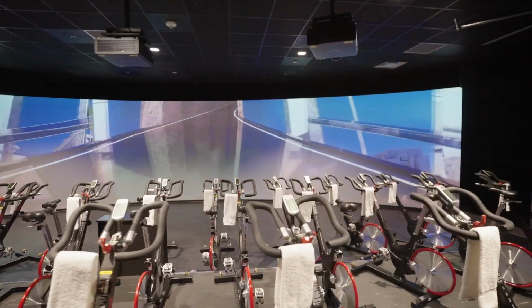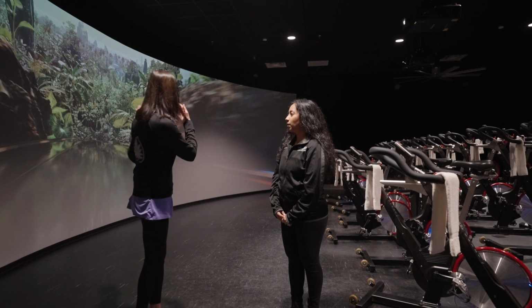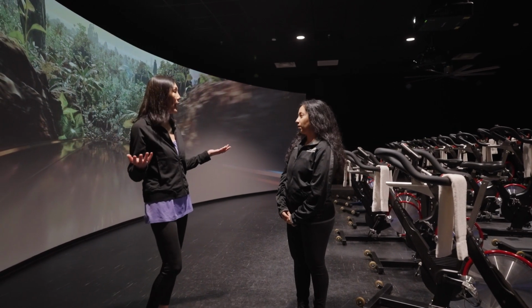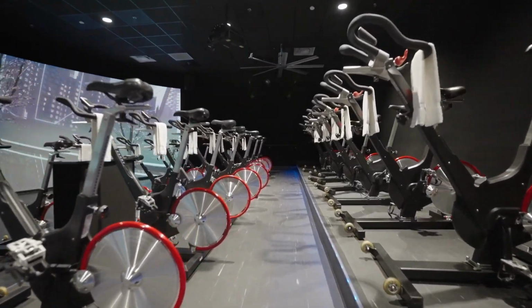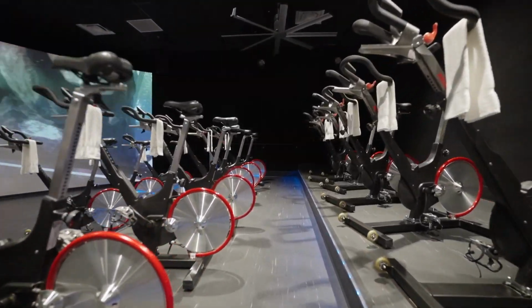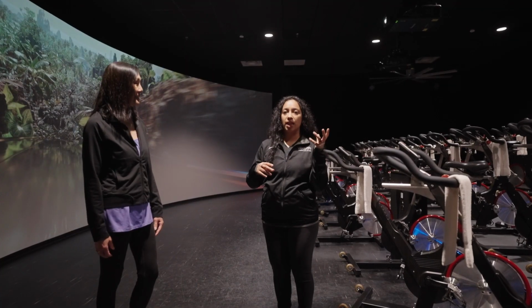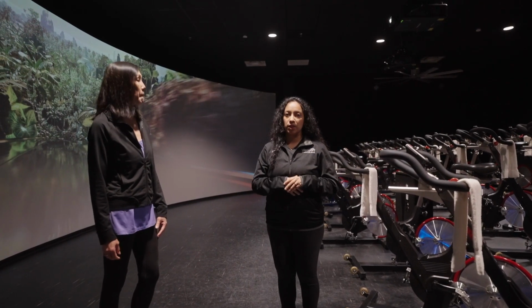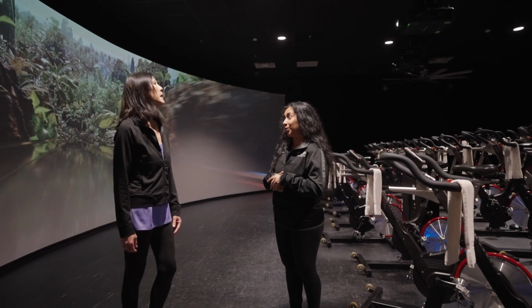Sound. It's awesome. Can you tell me what makes this space, what makes this screen, this whole experience called The Trip? So the Les Mills The Trip is a fully immersive 45-minute class where we have the screens going, where you go to different worlds and you have different sounds, and it is exclusive to VillaSport. You won't find anything like this in the Bay unless it's another VillaSport location.